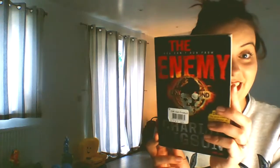The Enemy. You can't run from the enemy. I read that completely wrong. You can't run from the enemy, as you can see. By Charlie Higson. I've not actually read many crime or thrillers, so this will be an interesting one. Inside the mind-blowing first chapter of The Dead. So that's an end bit, so that must be the follow-on.